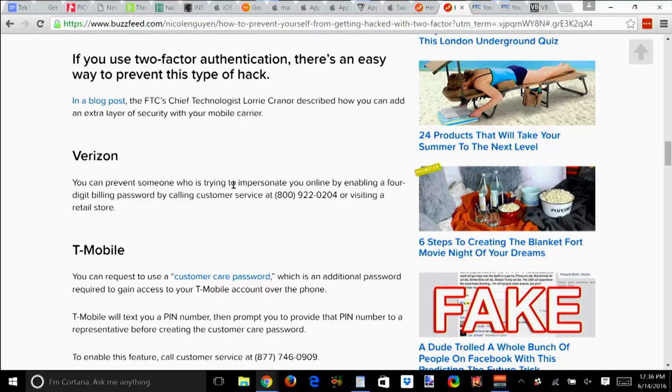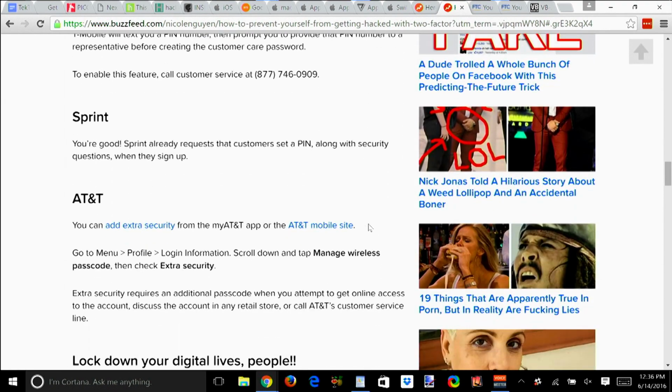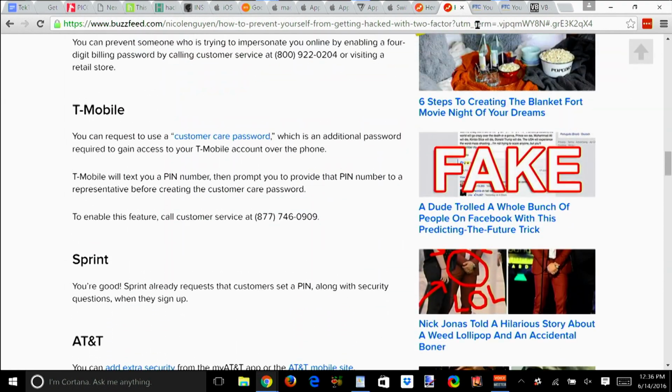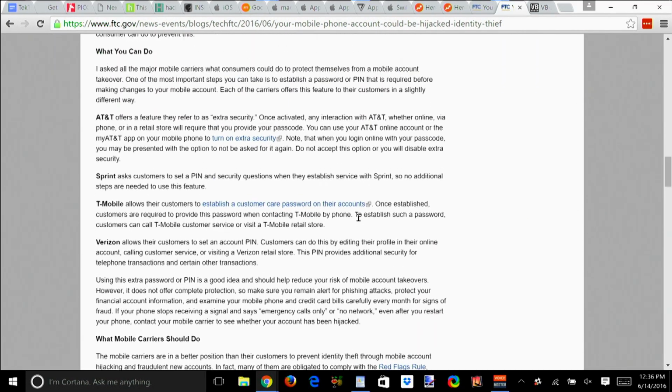I've got to also say props to both the FTC and BuzzFeed. If you go to the bottom of the articles, we have the links in the show notes. They basically tell you how to turn on additional security on the major cell phone providers, and the FTC has similar information on those: AT&T, Sprint, T-Mobile, Verizon. Links in the show notes.